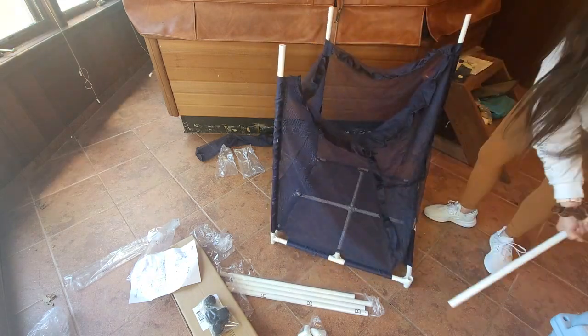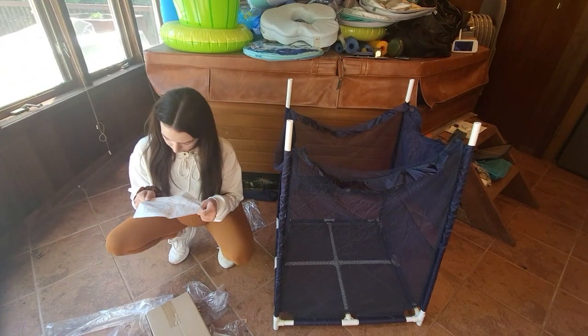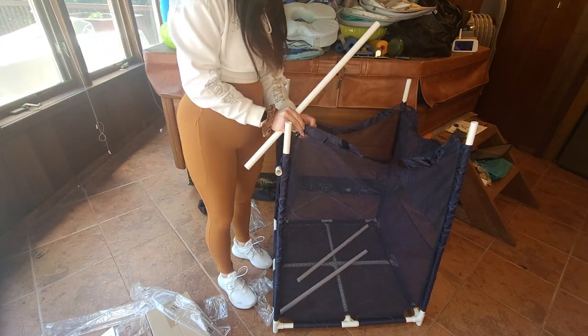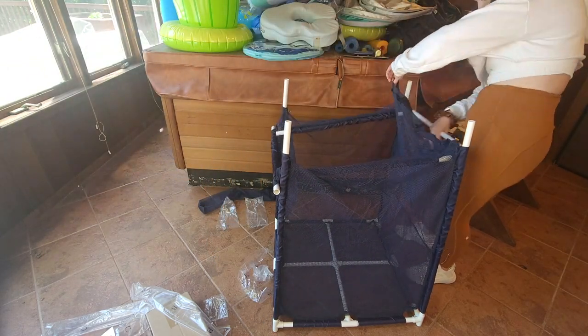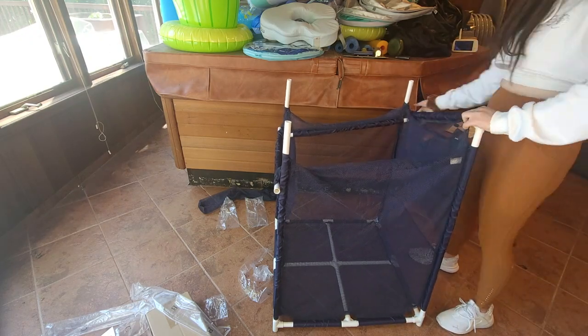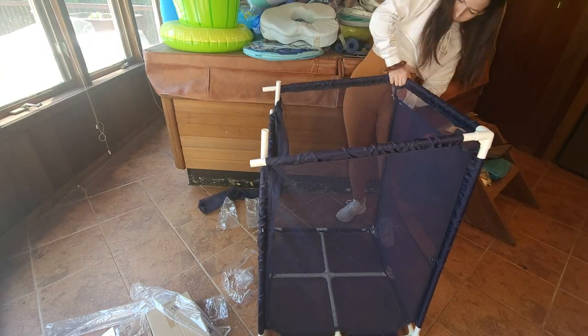I finally found this one. It was the perfect size for what I needed, and it got the job done. I will let you know how it holds up over time, but if you're in need of something like this, it does have wheels so you can roll it around. They have little locks. It has three outside pockets, two on one side and one on the other. I will have it linked down below if you're interested in this.